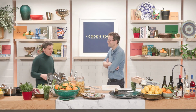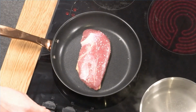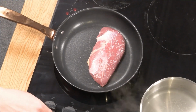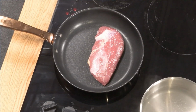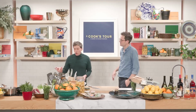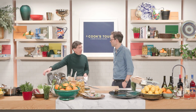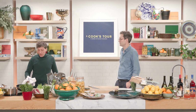I've got a medium pan on here. You don't want it too hot, because we don't want it to brown too quickly, since we want to render that fat off. There's no oil. No, dry. You don't need any oil. You've got all the fat you need in the duck. In fact, we're going to be pouring it off.